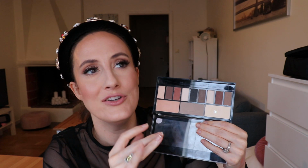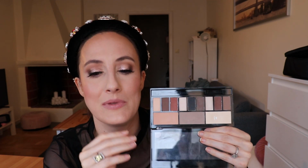I'm glad I never spent the money on the full size because I've learned that I just would not use it. And so I do think the quality of these shadows is very good, though I will say that it's just not something that I reach for a ton. I have another all matte palette that you'll see higher up on my list that I prefer more than this one. Next up is another NYX palette, and this is my Ultimate Brights palette.